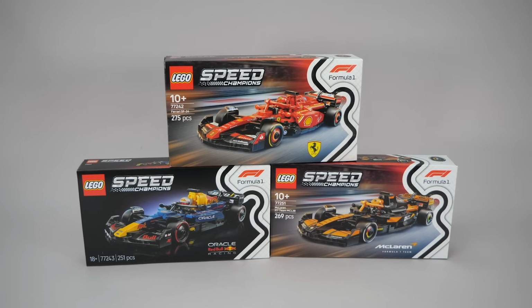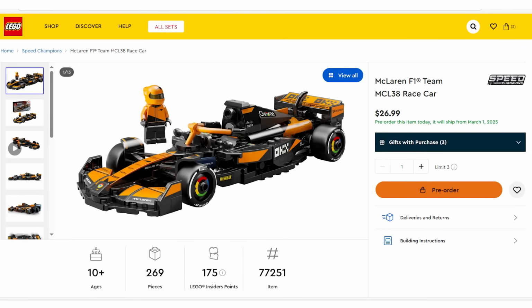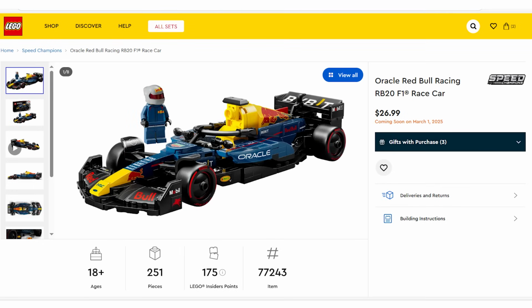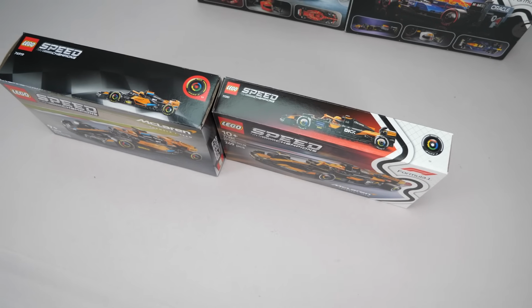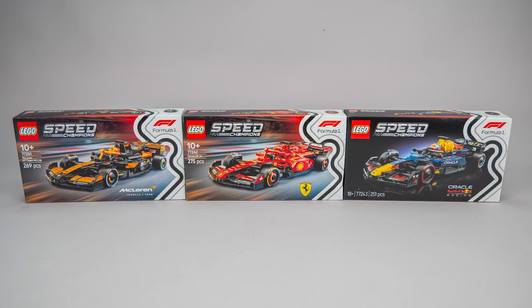This means that today we will take a closer look at these sets: the 77251 McLaren F1 Team MCL38, the 77242 Ferrari SF24 and the 77243 Oracle Red Bull Racing RB20. An interesting difference to the previous Speed Champions boxes: the height and width is the same, but the new ones are much thinner. So here are all 3 boxes.